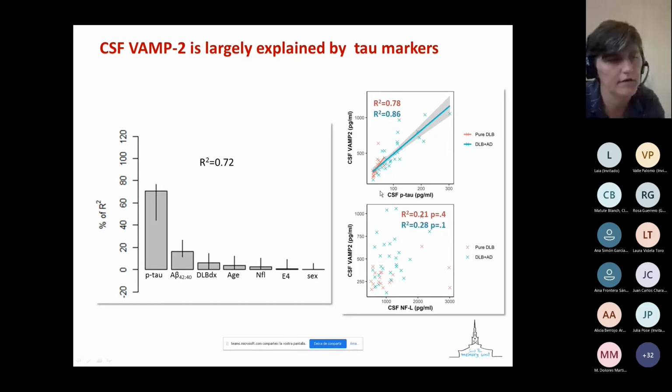And here on the right at the top, you can see the correlation of CSF phospho-tau with VAMP2 in the DLB group. And there's a very strong correlation, not only in those who were positive for the AD biomarkers, but also in those who were negative. In contrast, we did not see a correlation with neurofilament light. So CSF phospho-tau is a marker of tau-mediated neurodegeneration, possibly of tau pathology. And CSF neurofilament light is a marker of axonal degeneration.